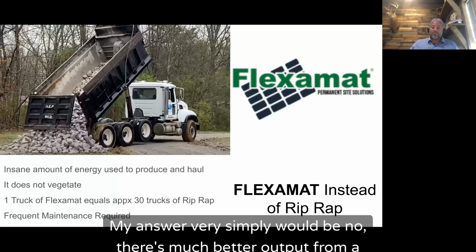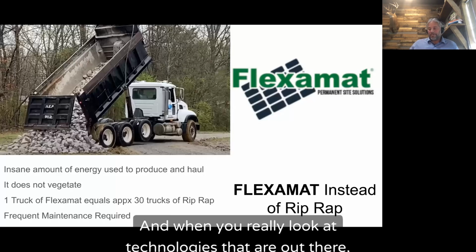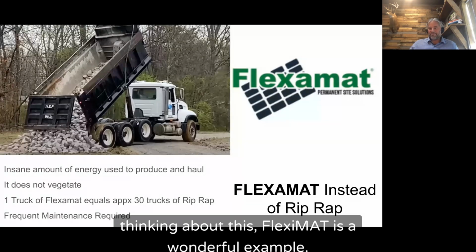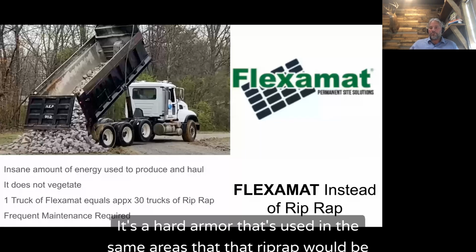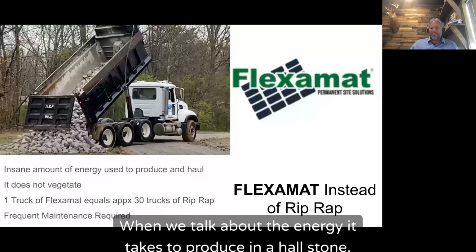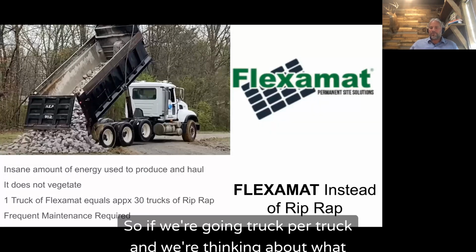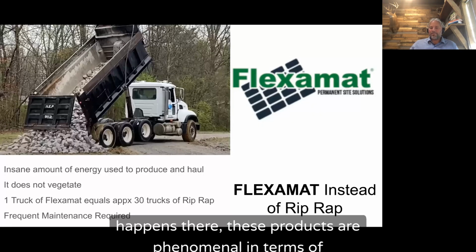My answer very simply would be no, it's much better out there from a design standpoint. And when you really look at technologies that are out there, they're thinking about this. Fleximat is a wonderful example. It's a hard armor that's used in the same areas that riprap would be used, and it has some really big benefits. When we talk about the energy it takes to produce an all-stone, 1 truck of Fleximat typically equals about 30 trucks of riprap.